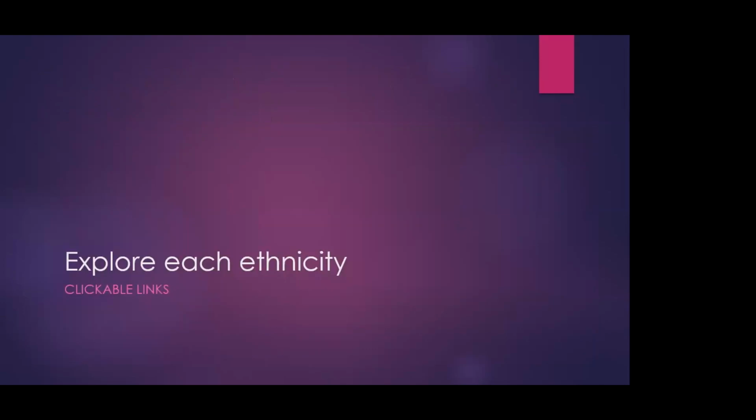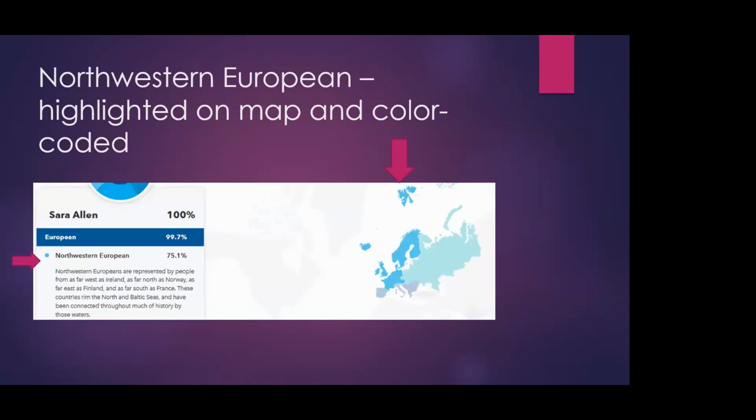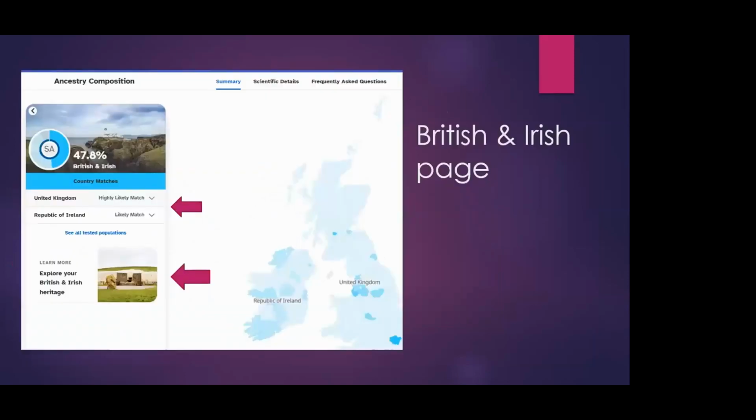Now, all of those links were clickable. So if you wanted to read more about any of those ethnicities, you can click on them. So we click on Northwestern Europe and we get a little blurb about Northwestern Europe. If we click on British and Irish, we get blurbs about British and Irish. And we also get highlighting on the map over to the right-hand side, showing you where the United Kingdom and Ireland are located.